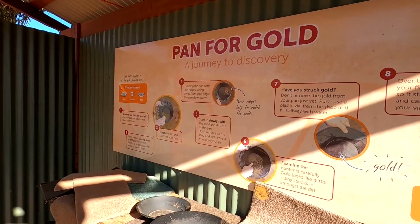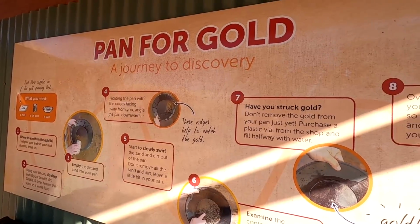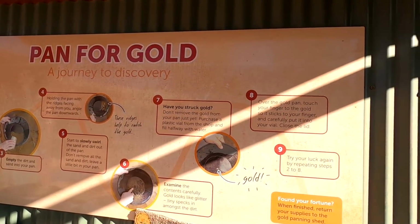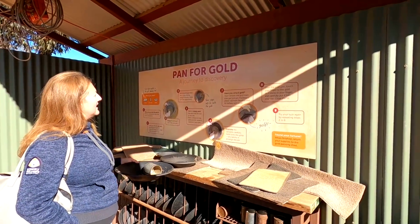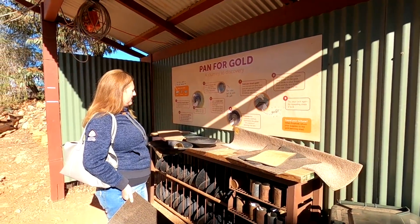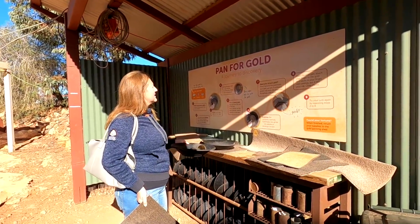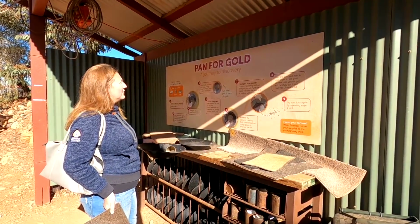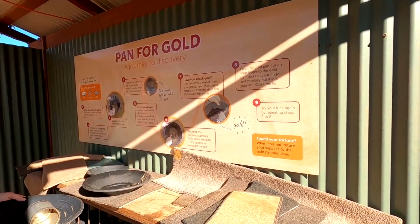Holding the pan with the ridges facing away from you, angle the pan downwards. The ridges help to catch gold. Swirl the sand and dirt out of the pan, leave a bit in. Six. Examine the contents carefully. Gold looks like glitter, tiny specks in amongst the dirt. Have you struck gold? They forgot step 10. Become a millionaire.